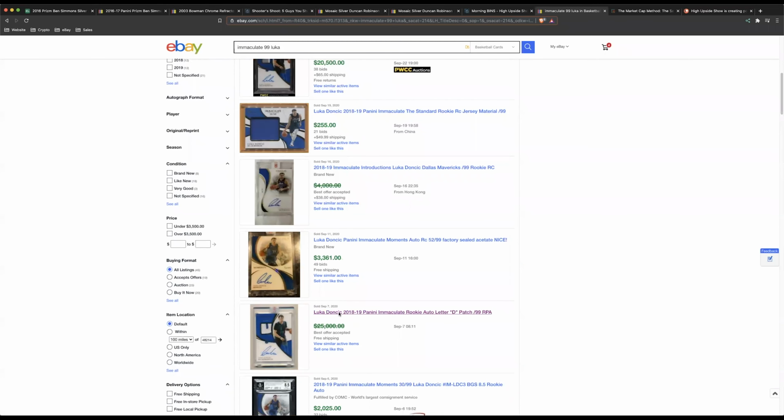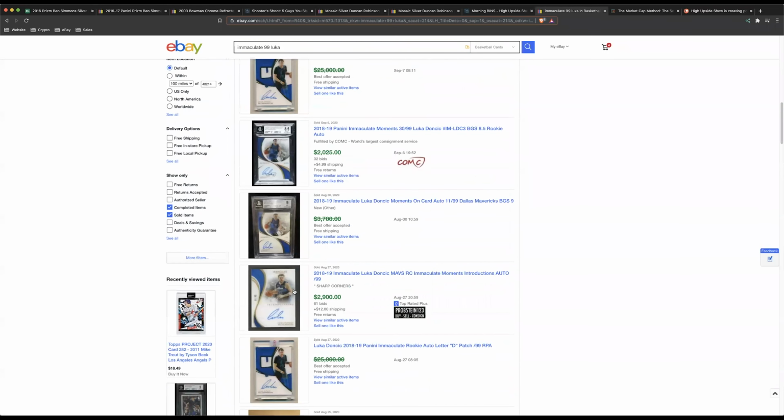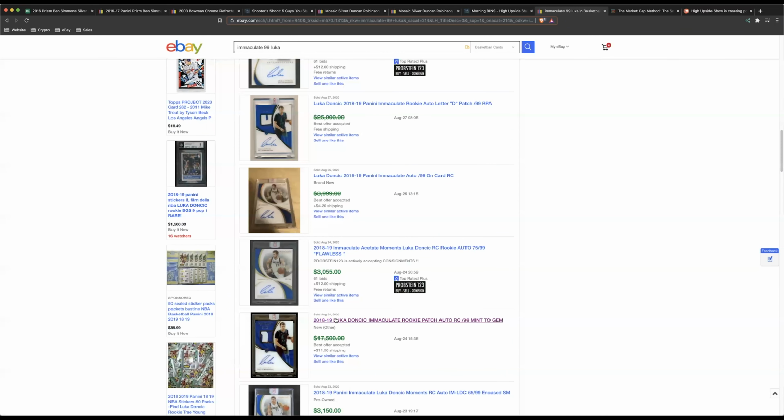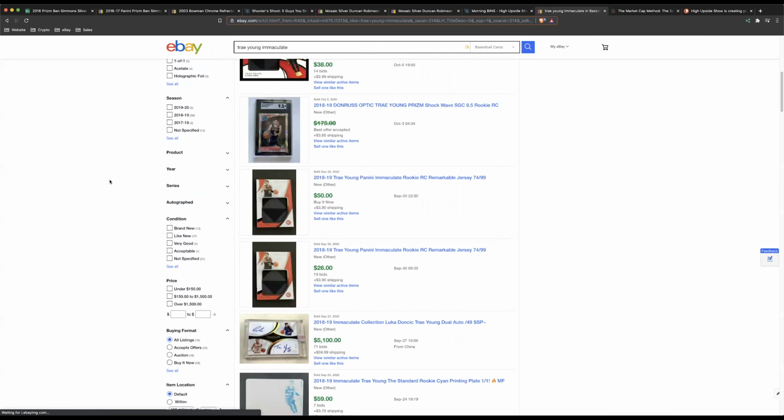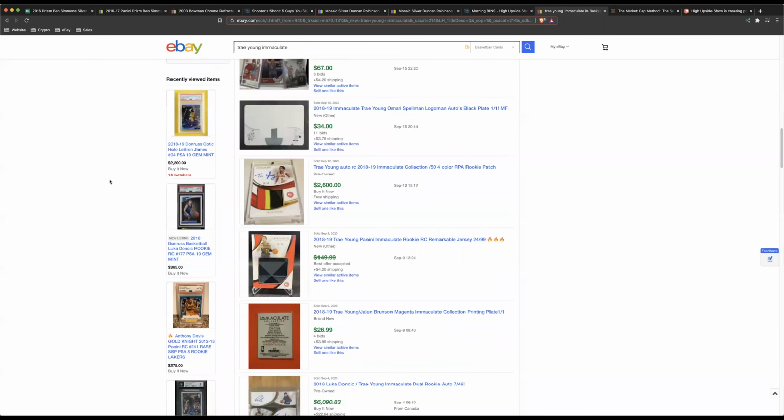You can see it sells consistently around these price points. I think one sold for like 17,000. And the way I look at this, and this is another way you can employ the market cap method, is that if Luka's Immaculate is going for 2.5 times his Prism Silver, then why isn't anybody else's? If you look at a Trae Young Immaculate, you'll see that the last one here, I think I bought the last one.